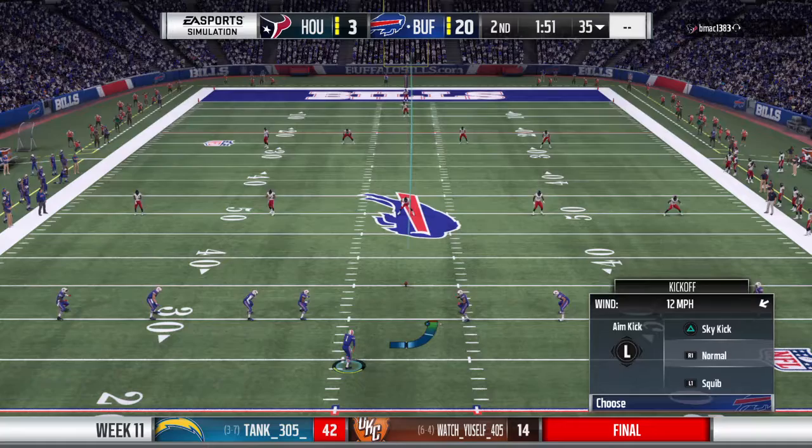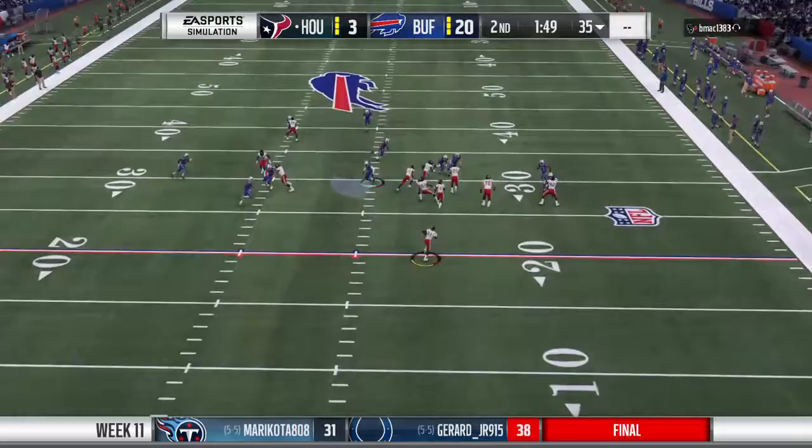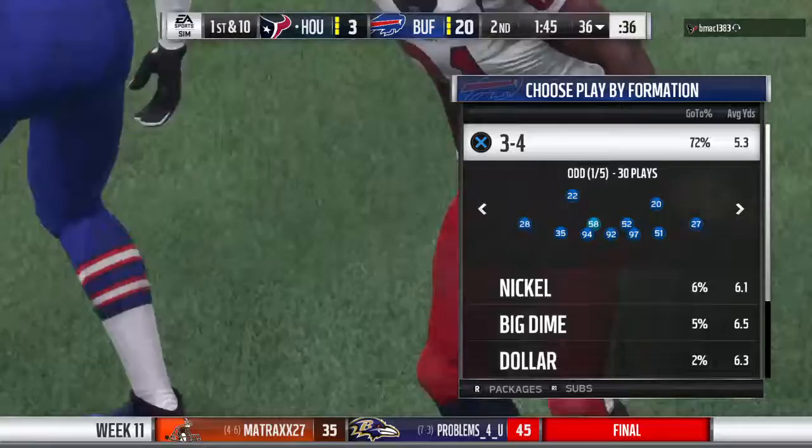The punter, Kazer, now out to kick it away. This one fielded at the five. And a good return. He's across the 35-yard line, right around the 36. And here comes the Texans now. And they're coming off a three and out, my friend.